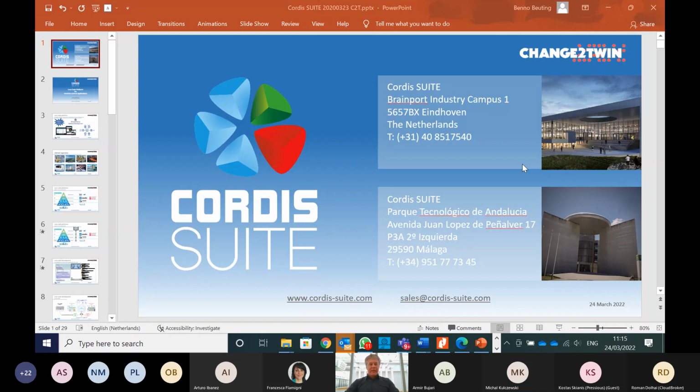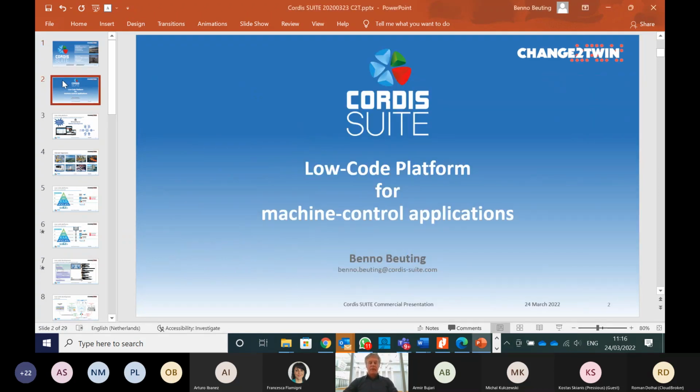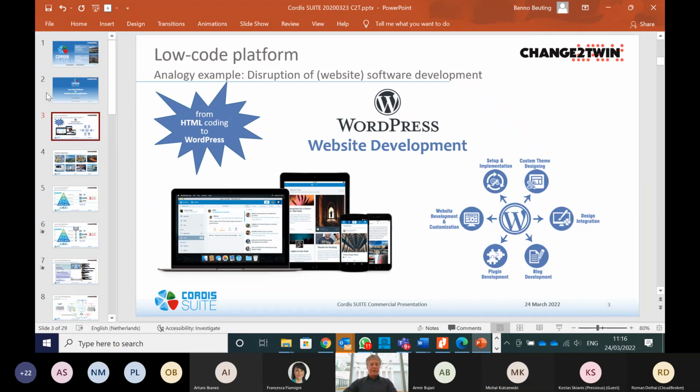So CORDIS automation, we make a platform. We are based in Eindhoven, the Netherlands, and in Malaga, Spain. And we provide a low-code platform for machine control applications or technical software. And to explain for people who do not know this low-code approach of making software, I just make a comparison to the disruption that happened in making software for websites.